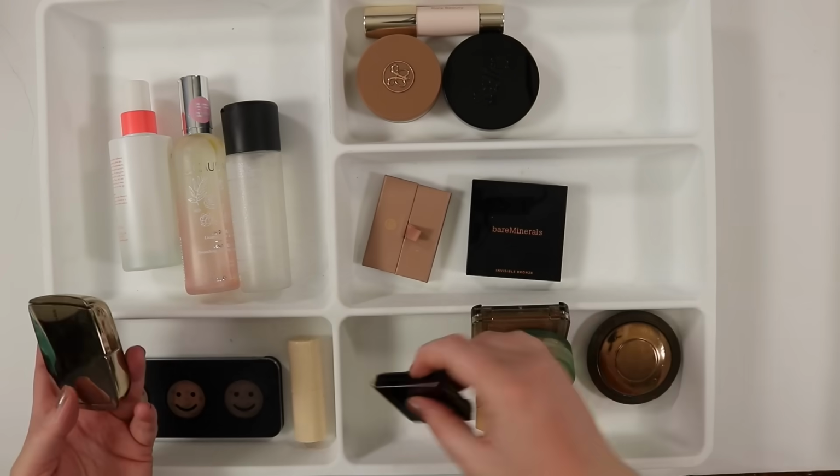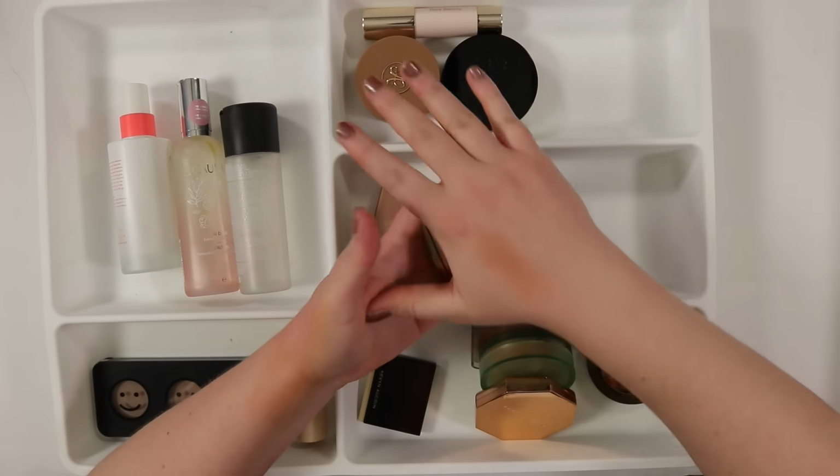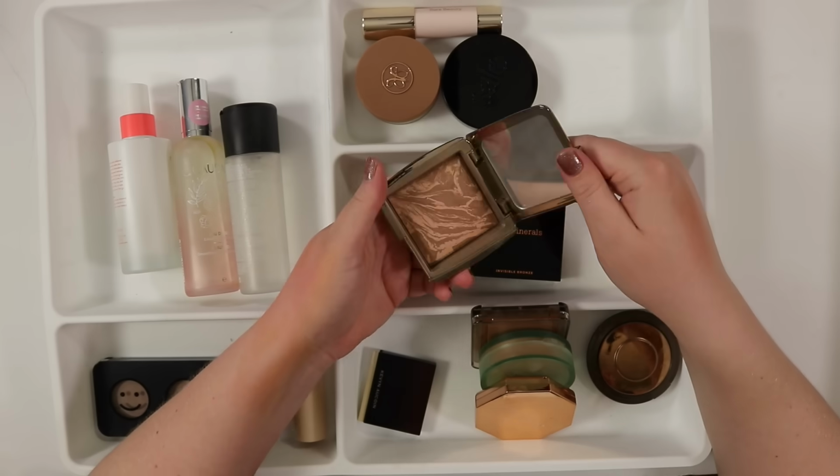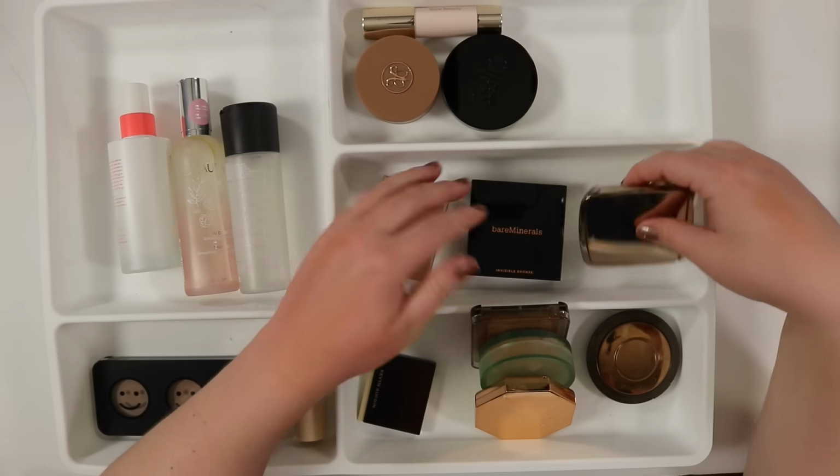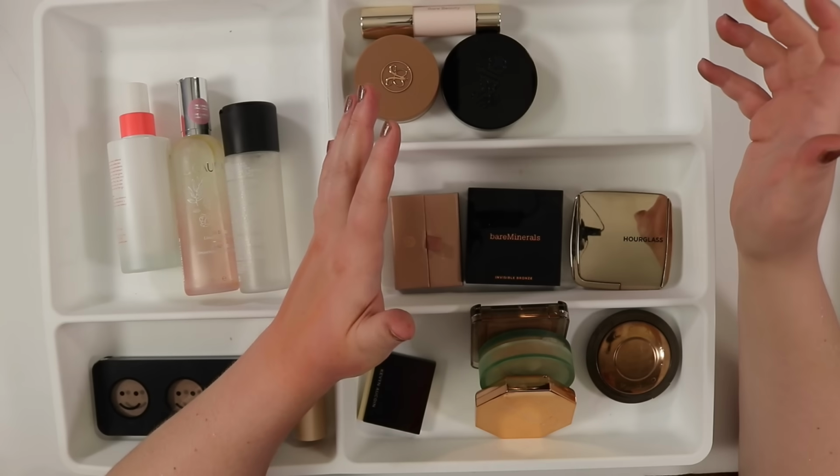I have the Kevyn Aucoin. I always keep it. It's the little contouring powder. I rarely use it, but I'm always going to keep it. This I haven't used in a while. I used to have this in my makeup kit, so I've kept it. But yeah, that's the bronzing situation.